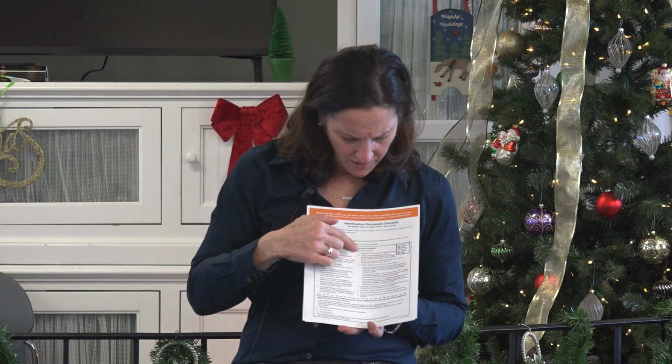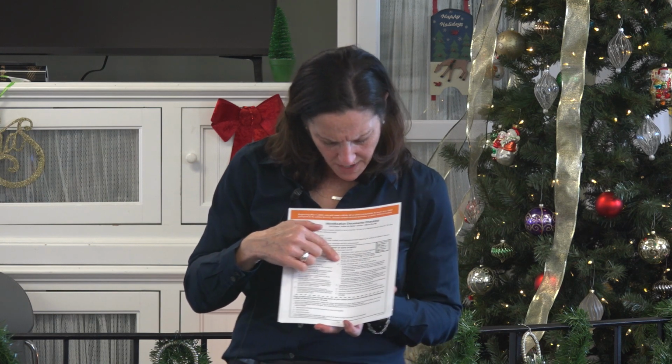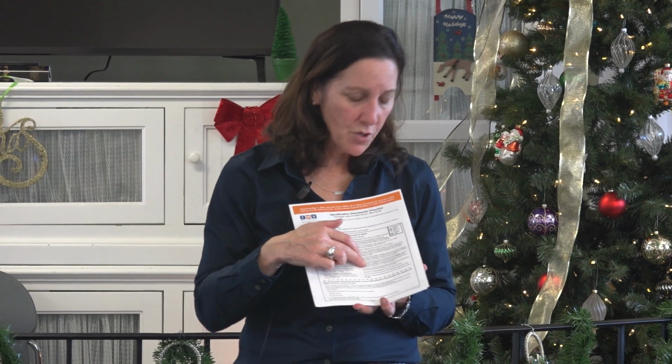The second column reads, a temporary I-551 stamp in a foreign passport, or a foreign passport with a valid visa, or a certificate of citizenship, a certificate of naturalization, a re-entry permit, or a refugee travel document. Those are the only 11 documents that we can accept from a customer that will prove lawful presence. So that's step 1, bringing one of these documents listed.